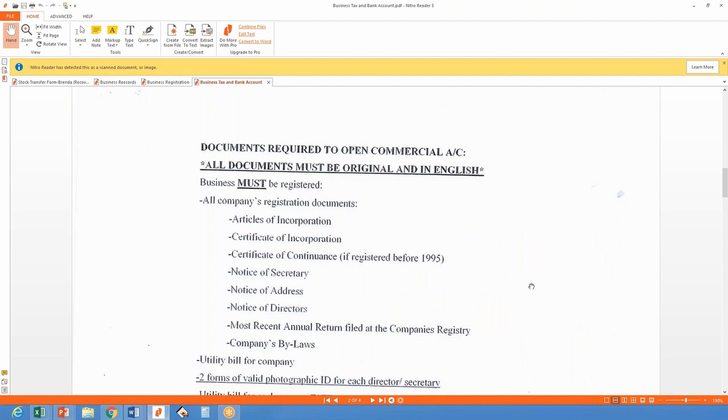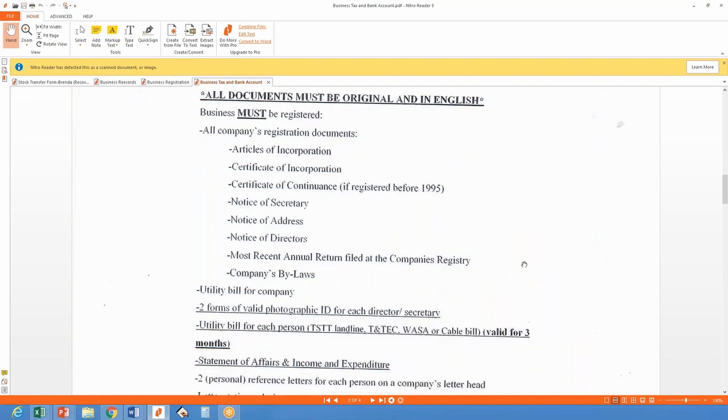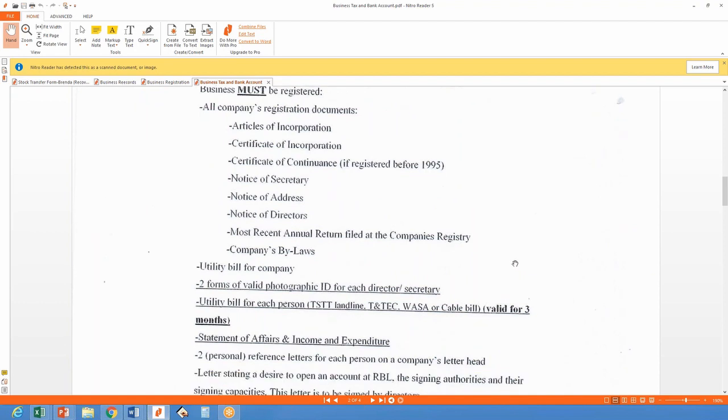Right. Documents required for opening a bank account. If you're a company, then of course I want the articles of incorporation, the certificate of incorporation, whether it's continued, the notice of secretary, notice of address, notice of directors, and of course the most recent annual return and bylaws. That's if you are a limited liability company.